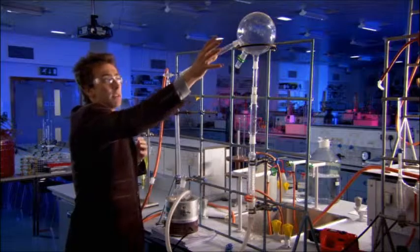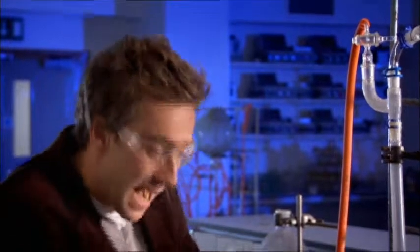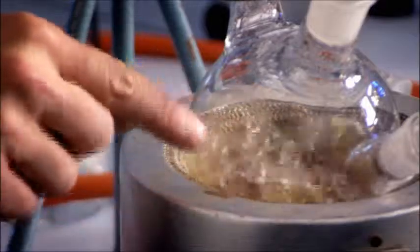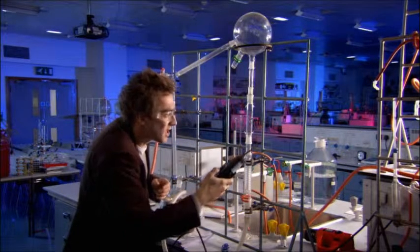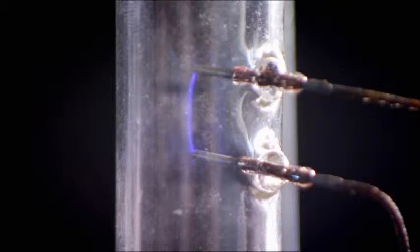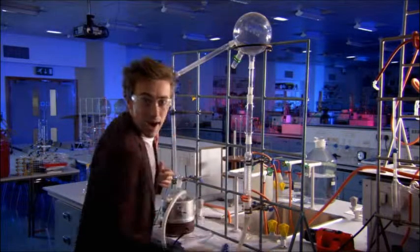So up here we've got our atmosphere, and it's filled with basic gases like hydrogen, methane and ammonia, very different of course to the atmosphere we've got now. Down here, bubbling away, you've got a primitive ocean creating water vapor. The whole lot mixes here, and what they did was they actually put a spark through the whole lot using these two electrodes to simulate lightning, and then they went away for a week to see what happened.